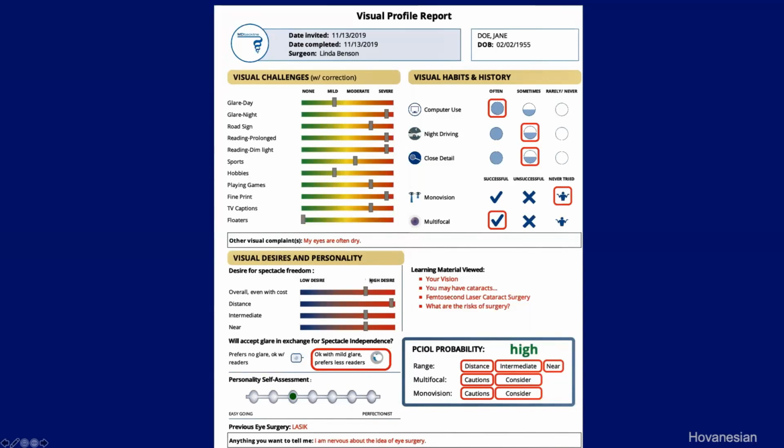So overall, how interested would they be in a better vision, even if it cost more with surgery? And then what's important, distance, intermediate, or near vision. This is helpful to us also because we get a personality self-assessment.